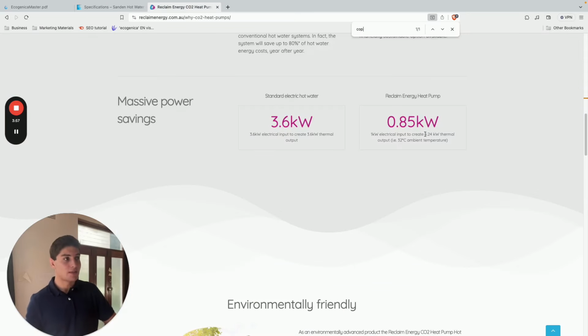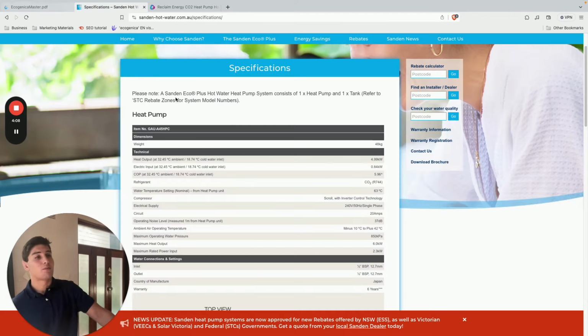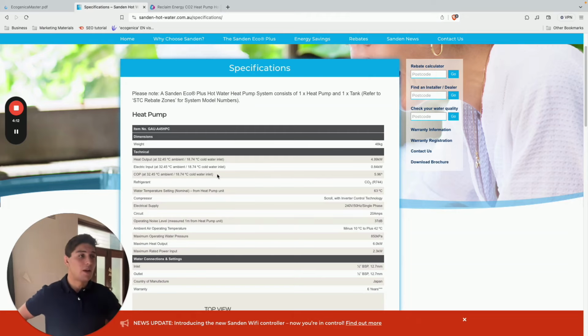Reclaim also has a similar thing. They say they've got a COP of, I believe it's 5, yes, on this website, which is based off of 32 degrees ambient temperature. But they actually haven't provided the inlet temperature or any of the other details that we need to actually fairly compare these.